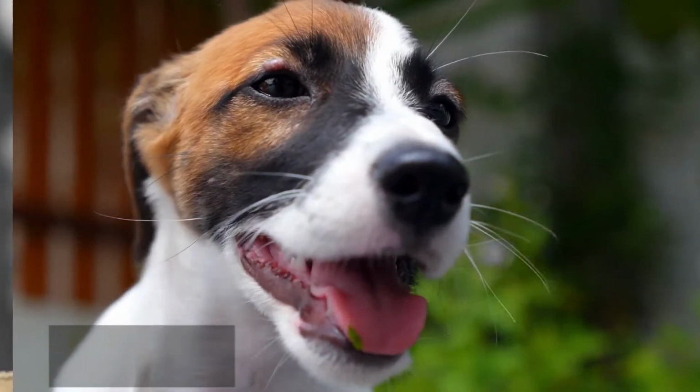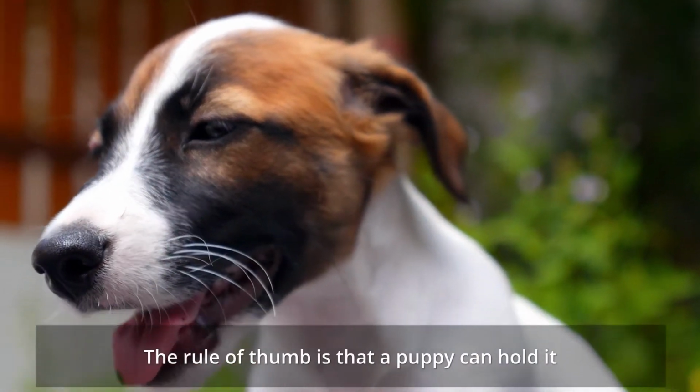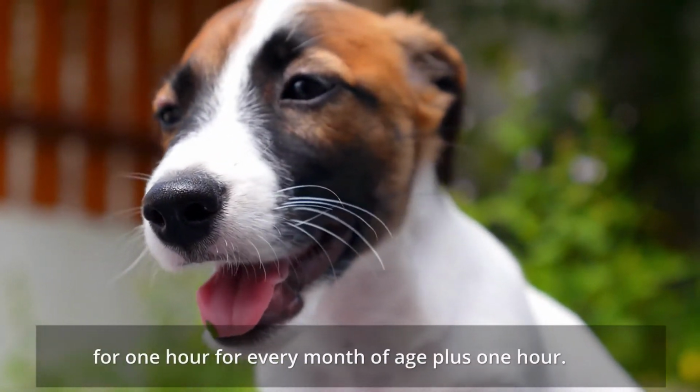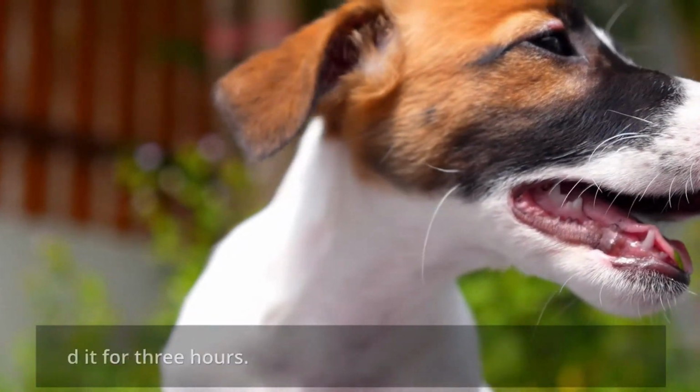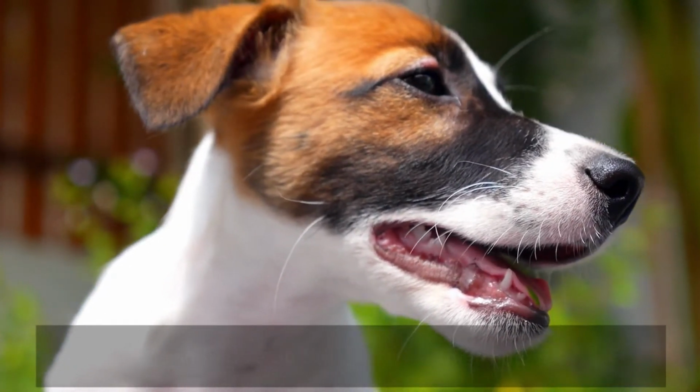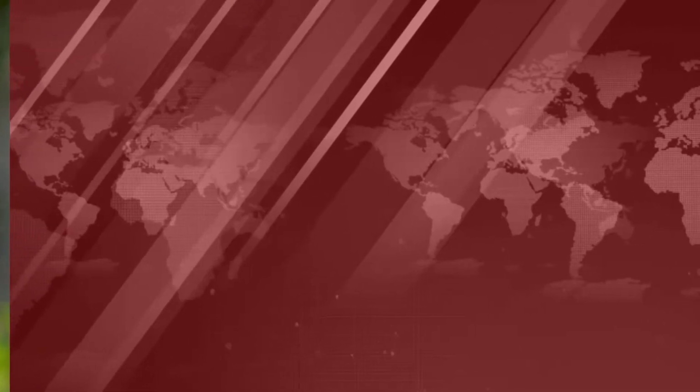Step 5. Come up with a schedule. The rule of thumb is that a puppy can hold it for 1 hour for every month of age plus 1 hour. If your dog is 2 months old, you should be able to hold it for 3 hours. However, this does not mean you should wait 3 hours before taking him out.